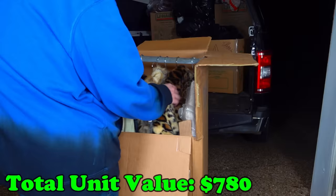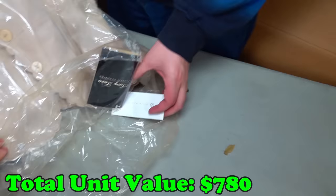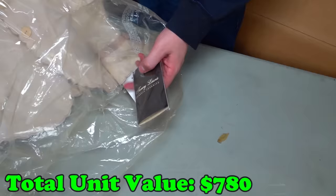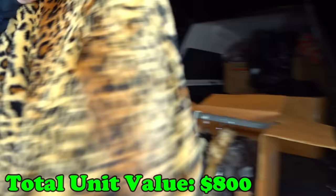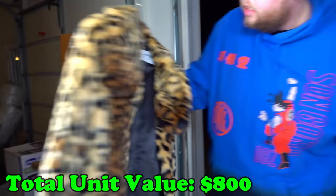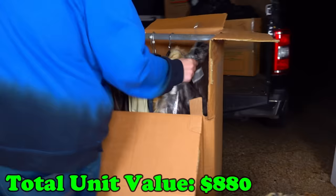Like this right here. That has tags on it. Look at that. That's brand new. Does it have a price tag on it though? That's the extra button. This is Jerry or Terry Lewis, classic luxurious. Brand spanking new. That's a good start. Let's see, what about Conor McGregor looking cheetah fur? Pamela McCoy? I know nothing about designers or clothes, so I'm just reading it in case you guys watching know, because I sure don't.